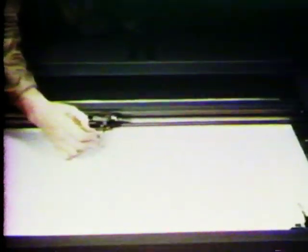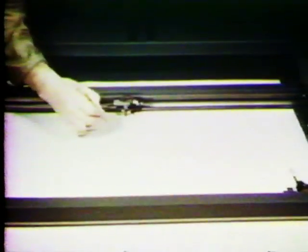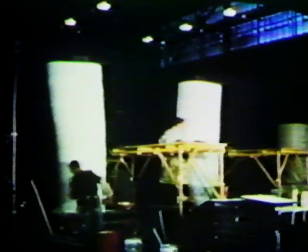Additional information was gathered by kinetheodolite cameras and by radar, which tracked each flight. All this data was recorded and analyzed to ensure that the Arrow design was proceeding on the right lines. Testing proved the validity of design.